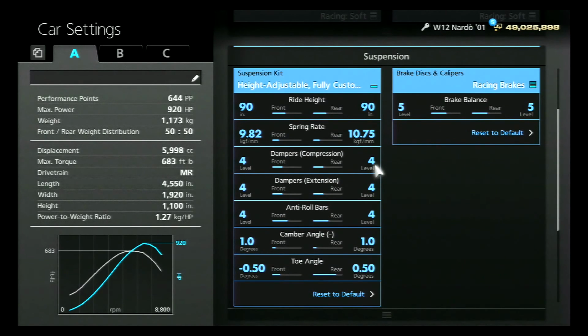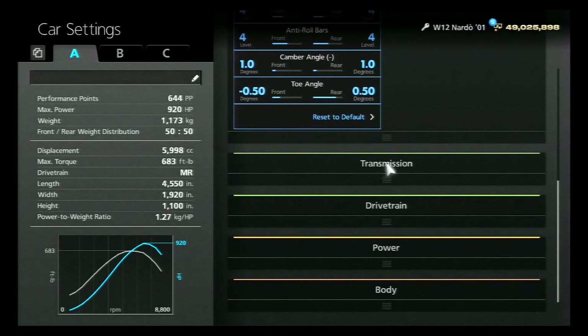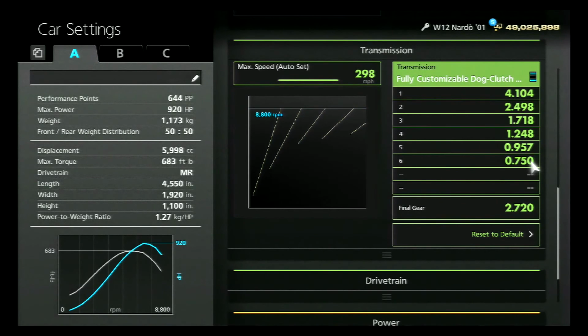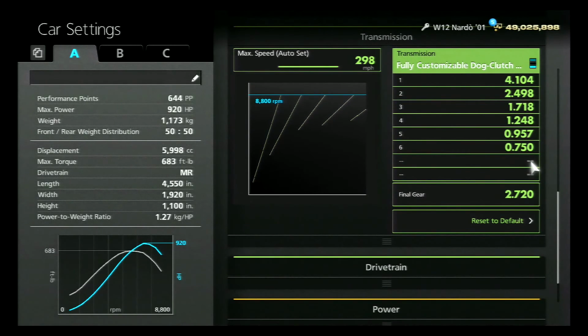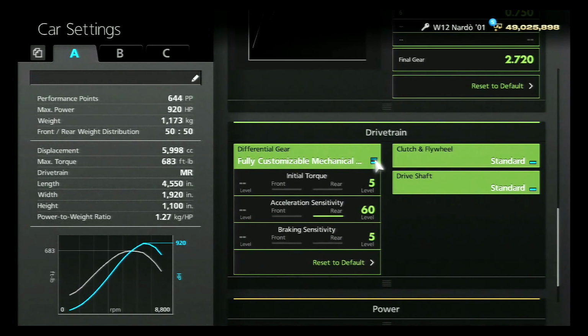Here's my suspension. If you want a closer look, pause the video. My transmission is pretty easy. Max speed all the way to the right, 298. And the final gear is 2.720. I don't think I messed with any of those gears, maybe the last one, but match it up with yours. Make sure that it does match. Pause the video if you need a longer look.